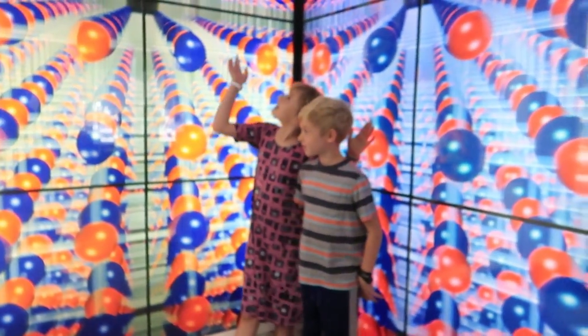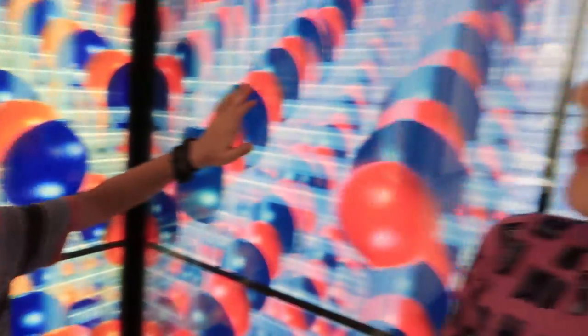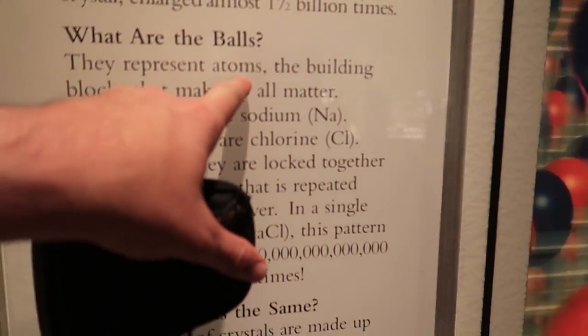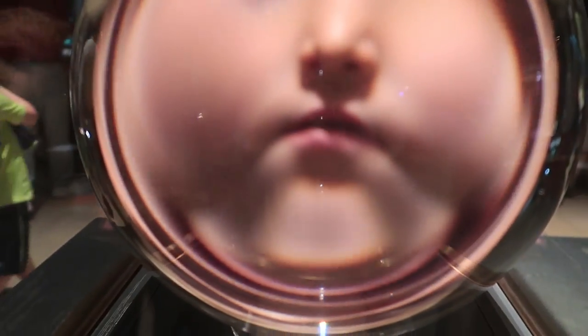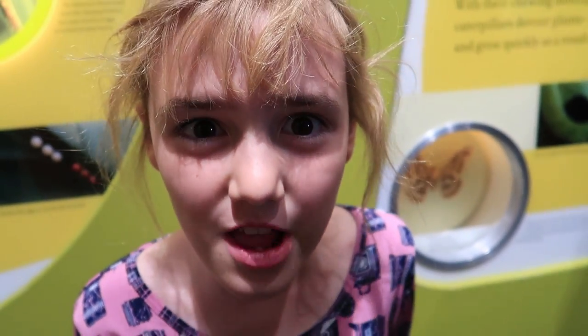So the kids want to be inside of a crystal. That's what it's like inside of a crystal. It's awesome. You like all the atoms being organized? Those are atoms? Yeah. All the balls represent atoms. The red ones are sodium, and the blue ones are chlorine. Oh, that's Jacob. We're about to go inside of a live butterfly room. I'm really excited to go inside of this room.